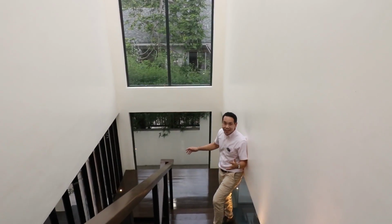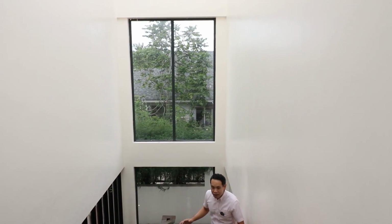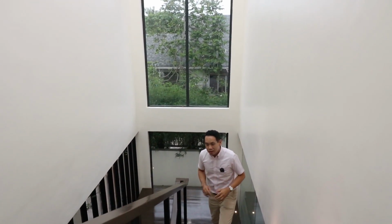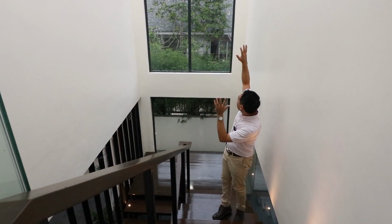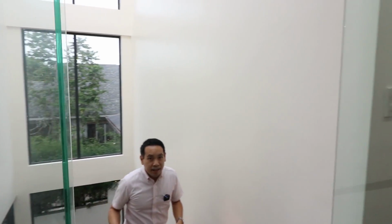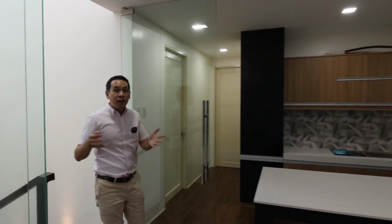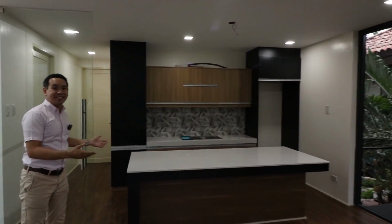From this perspective, you can really appreciate the uniqueness of the design and how modern the whole layout is. So as I walk on up, you see that you have these windows stretching all the way to the second level. And as you come on up here, you see that you're welcomed by an open dining and kitchen space.